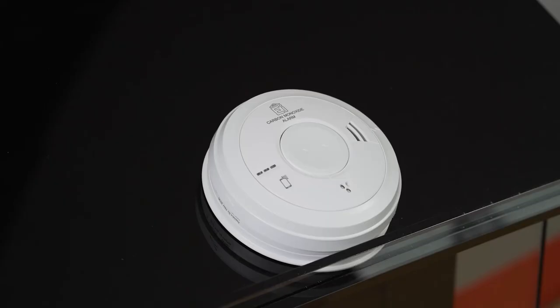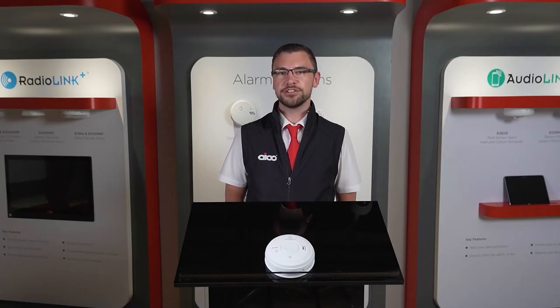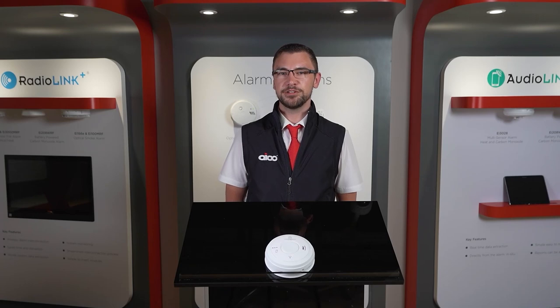Where do I fit a CO alarm? CO alarms should be positioned between 1 and 3 metres of a fuel burning appliance when they are in the same room as the appliance. If the appliance is in another room or there is a flue passing through, i.e. a bedroom, then the alarm should ideally be placed at breathing height.